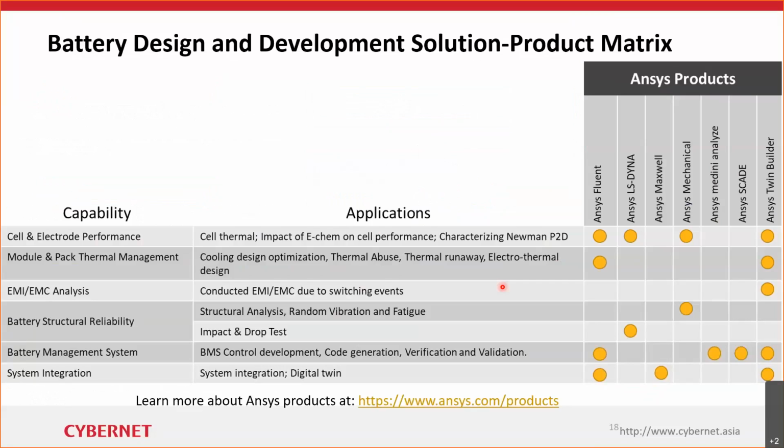So from cell to the whole battery system, Ansys gives us the complete simulation tools for accelerating our design process. Here I will give you the solution product matrix, and this lets you check which tool or package is suitable for you. You can check whether you are at the cell level, pack level, or system level, and use this table to find the suitable tool package.